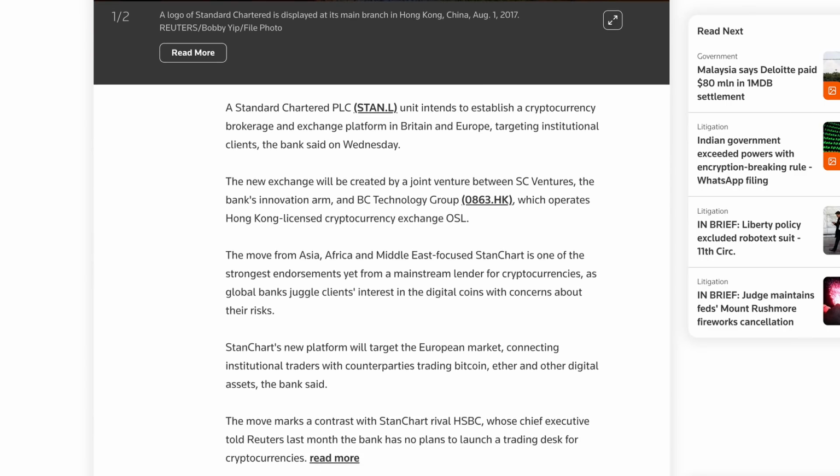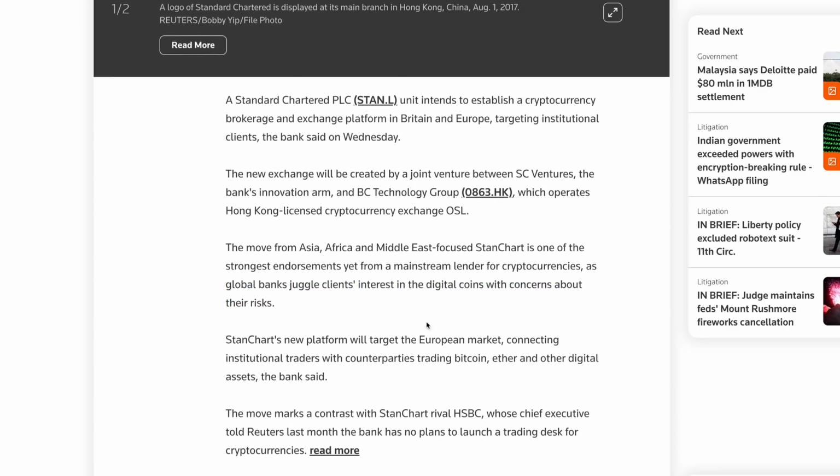The move from Asia, Africa, and Middle East focused Stanchart is one of the strongest endorsements yet from a mainstream lender for cryptocurrencies, as global banks juggle clients' interests in the digital coins with concerns about their risks. Stanchart's new platform will target the European market, connecting institutional traders with counterparties trading Bitcoin, Ether, and other digital assets, this coming from the bank.